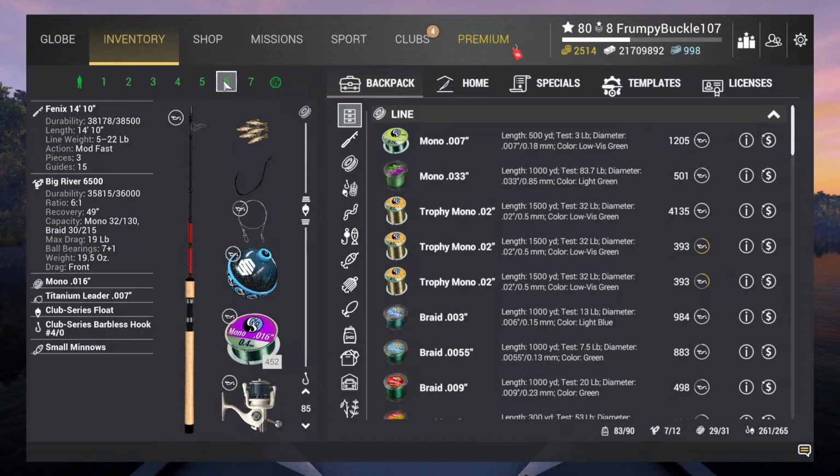One of my favorite 20-pound sticks in the game is the Phoenix 1410 with a Big River 6500 on it. Look at that recovery, fellas. 49 inches. The best in the game at that poundage. I think there may be one or two other reels in the game that you can get that kind of recovery, but not many.